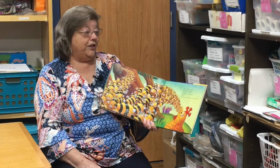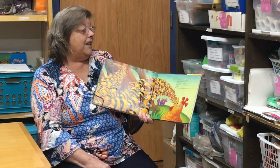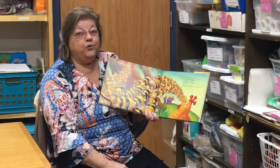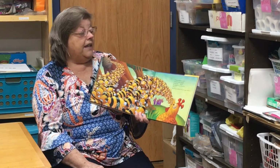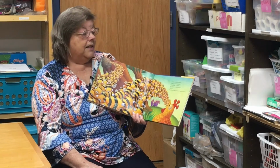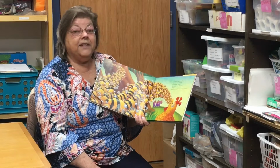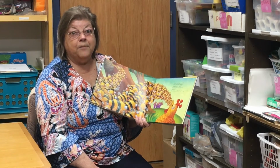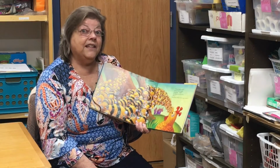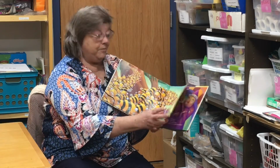Little Rooster says, "Come, my empty stomach, come, my empty stomach, eat up all the bees." Ooh, looky there. And his stomach took up all of the bees. Bzzz. And the bees, because he had a magic stomach, could not sting that magic stomach. Oh, what a cool trick that would be.